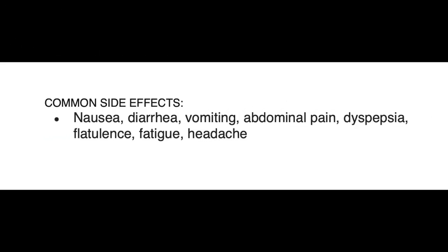And then briefly, these are some of the most common side effects that you'll see with this medication. A lot of these things in this video, including the side effects, are going to apply to other antibiotics in the macrolide class. So let's begin with our tips.